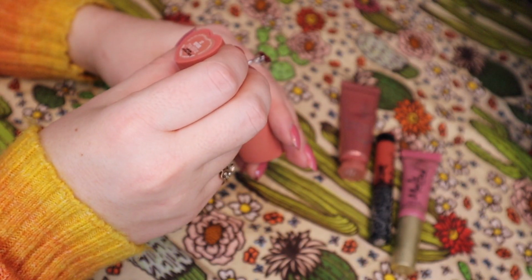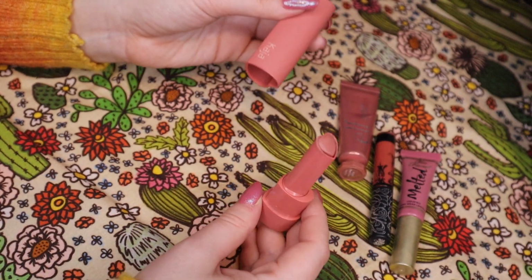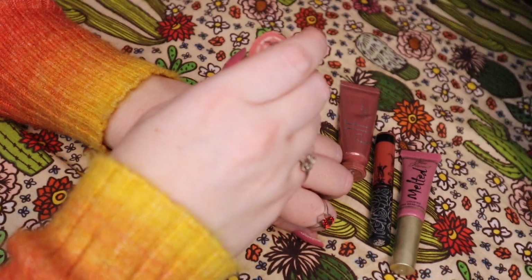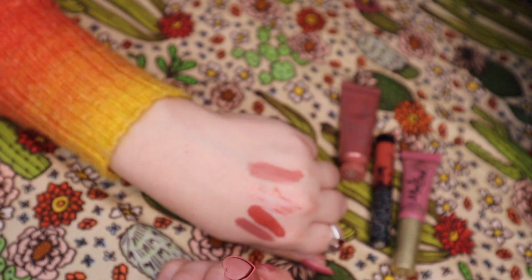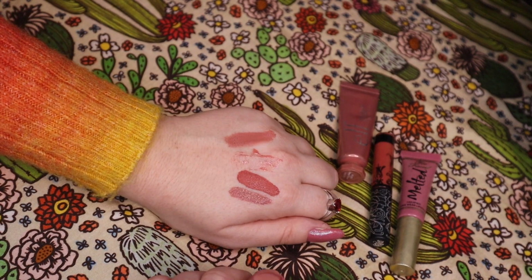This is I think it was called the Earhart lipstick. It's the shade Baby Girl, and I love this. I think the heart is such a cute gimmick, and it makes a really nice shape that's easy to put on the lips. I like the color of it. It's a very flattering nude for my skin tone.